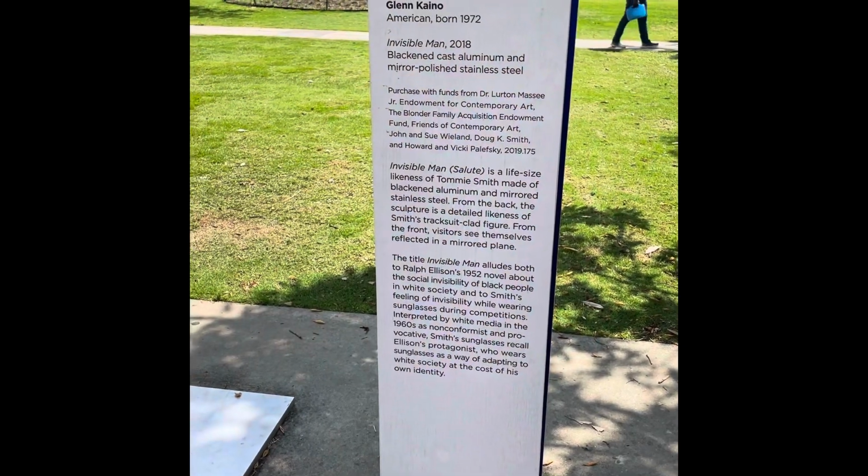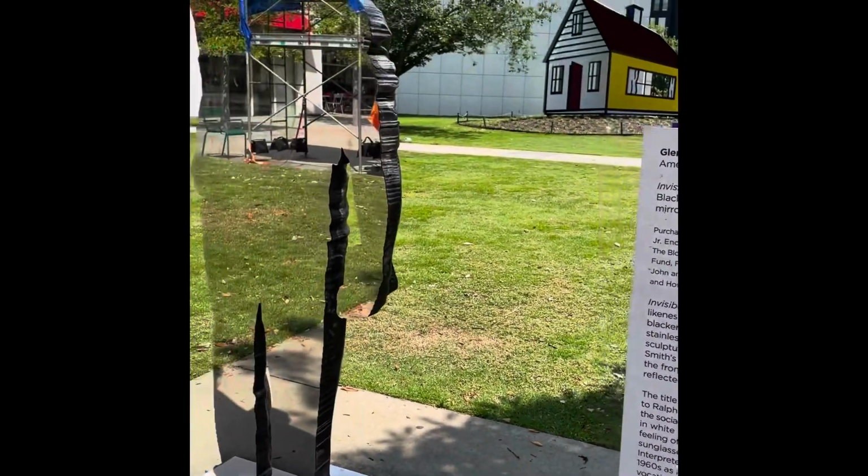All right, we just got to the High Museum of Art. We found the parking garage right behind the museum, but I do want to let you know it is $18 to park as of June 2022. I kind of feel like it's going to be more expensive to park than it is to get into the museum, but once we get up to the top, I will let you guys know the price of admission to the museum itself. So as we come up, we see a statue of the Invisible Man.